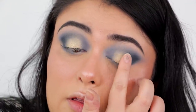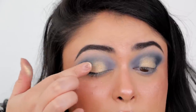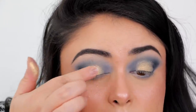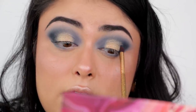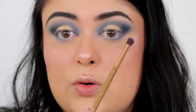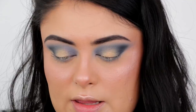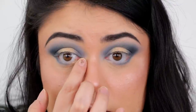Then I'm also going to be taking the gold shade from this palette right here, right on my finger again. And then I'm going to be patting that over the like greenish gold shade. And then I'm gonna take my mini tapered brush that has the darker blue shade on it, and I'm gonna blend everything back out because we were a little bit messy with that. Just keeping the gold in the very center and having everything kind of blend out. Then I'm also gonna take that gold shade and place it on the inner corner of my bottom lash line. Just right down here.